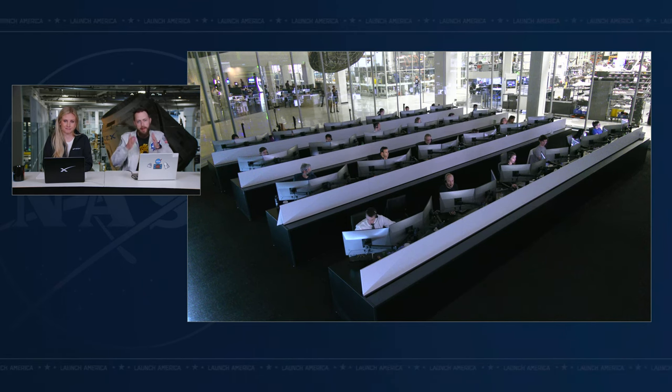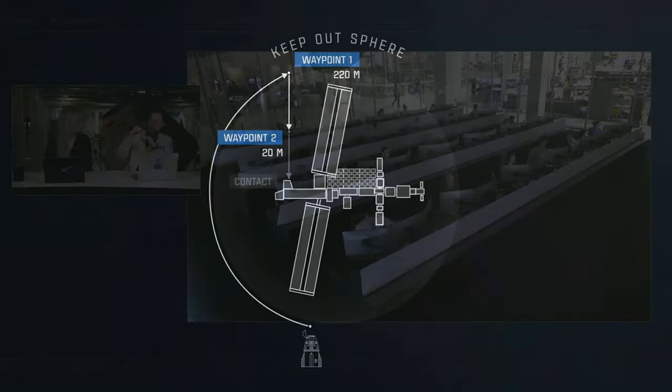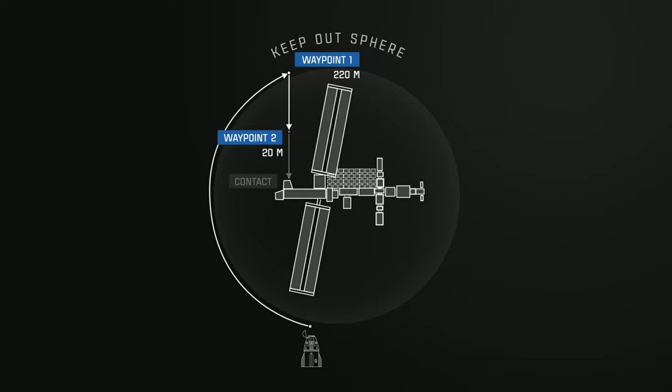So at this point, Dragon's pointed straight at the docking port. Right now, that docking port is on the top part of the space station. Dragon's looking straight down at the space station. And if we're lucky enough to get a couple more views from Dragon, we'll be looking directly down at planet Earth behind the station as well. And it's going to continue to move into Waypoint 2.